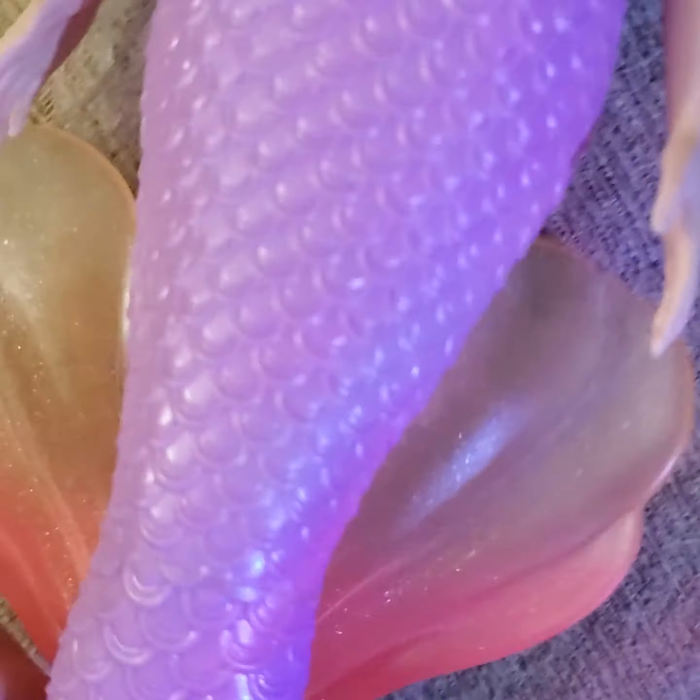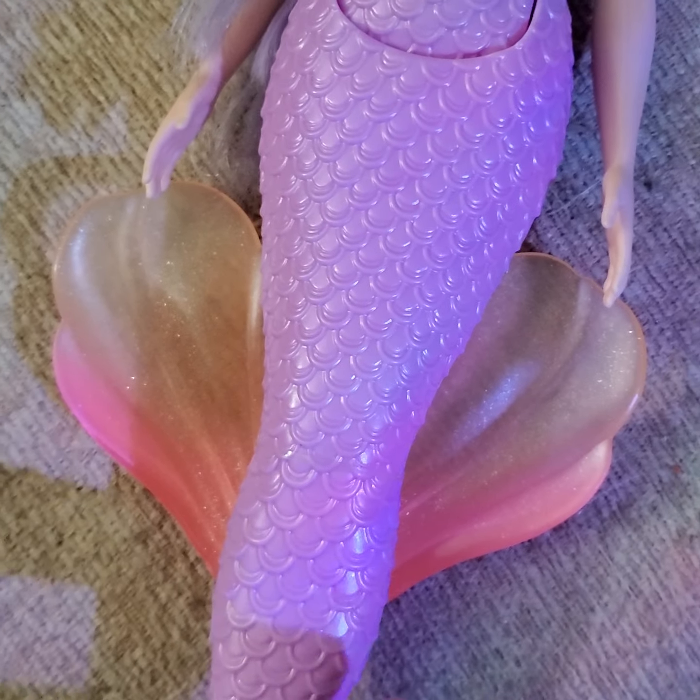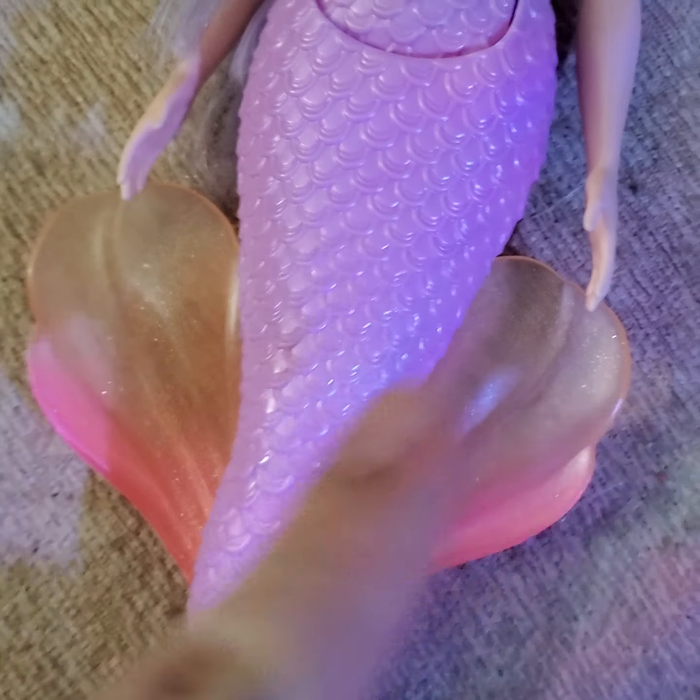This is how I remember the Mermaid Fantasy Barbies. If you see Mermaid Fantasy Barbies, you'll see the fin displayed at the bottom, and you'll have to put it on separately. The fin isn't already attached. And look, there's a free hair elastic, which I've been needing some hair elastics anyway, so I will definitely be putting those to use.